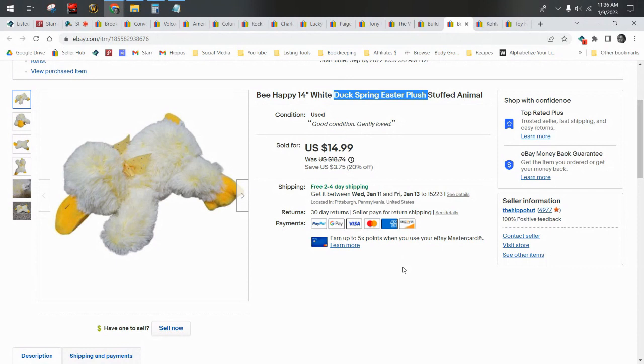But we do sell a lot of Easter plush. In fact, out of all of the holidays and holiday-themed plush that we have in our store, we sell the most Easter out of any other holiday. And they sell all year round. They don't just sell in the spring or near Easter. In fact, in December, I sold quite a few Easter plushes.